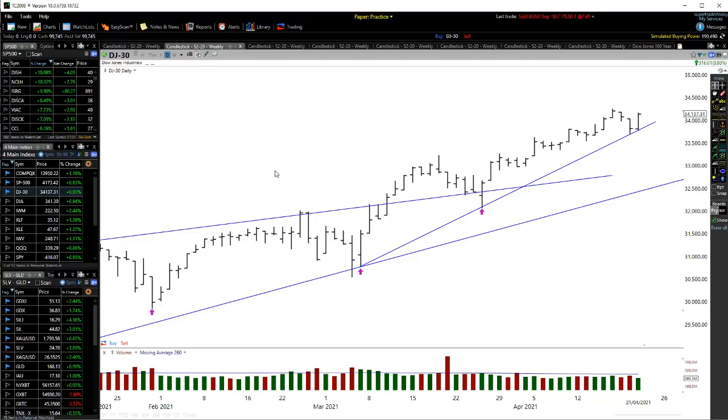Let's have a look at the stock market. Then we're going to look at gold and silver, and lots of things are really catching a little bit of a bid here.